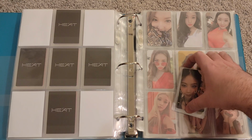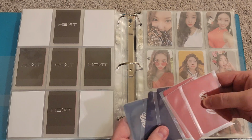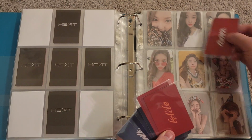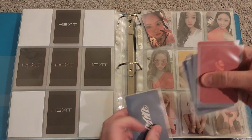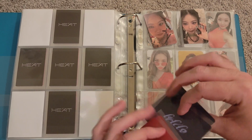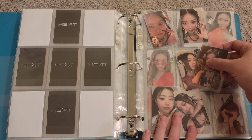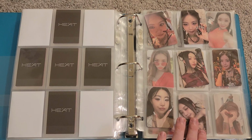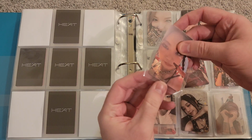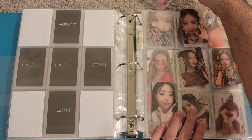But let's go ahead and figure out how I want to set up these. So I'm thinking I like these 2 cards, and these are both of the jewel case versions. So maybe we'll do that, and then these are the blue cards. The blue cards can go down here, and then maybe the red cards right there. I think that would probably look good. So let's go ahead and do that. This one is probably my favorite photo card that I got, or that I pulled.